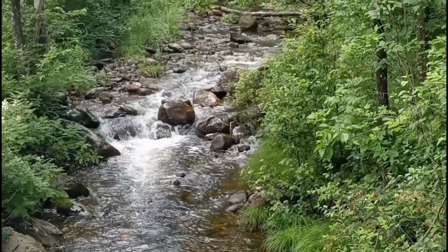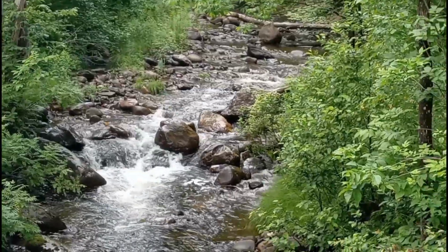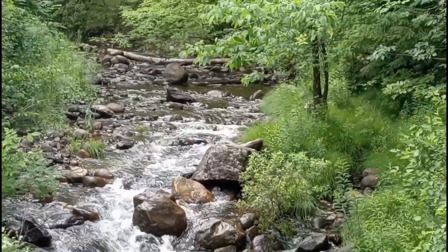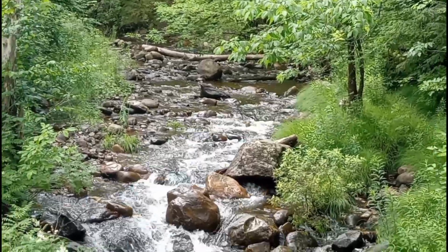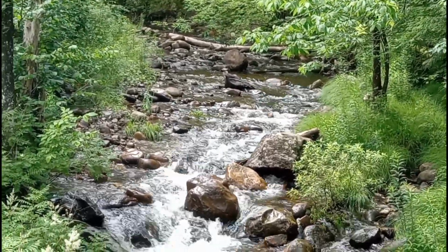cool. And yes, I am recording with my phone right now to be able to do zooming and other things that I can't do on my GoPro.